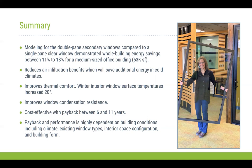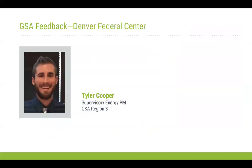As we mentioned, any improvements, any work, is quite specific to the buildings and the climate zone. So we encourage further detailed study for your buildings. But this analysis and the results are meant to provide a guideline and maybe a new consideration of this technology for your projects in the future. But again, it's highly specific to the site, so we encourage a detailed study. So that's for my presentation. I'll give it to the next section to Tyler Cooper for GSA. Thank you.